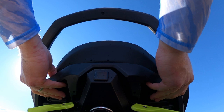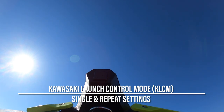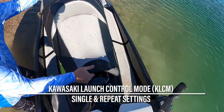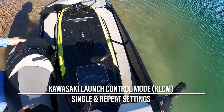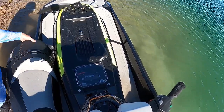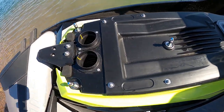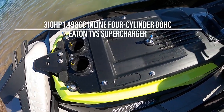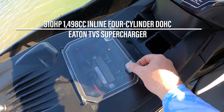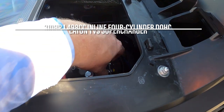For all you guys looking to best your buddies out on the water, Kawi threw in its new Kawasaki Launch Control Mode, or KLCM. Allowing for single and repeat launches, KLCM automatically adjusts the trim for optimal acceleration. When set in single mode, the launch control will only activate for the first acceleration shot, whereas in repeat mode, the KLCM remains active until manually deactivated. All of this allows for multiple acceleration maps, smart engine monitoring, and throttle response for the same 1,498cc inline four-cylinder dual overhead cam power plant that Kawasaki has used since 2017.